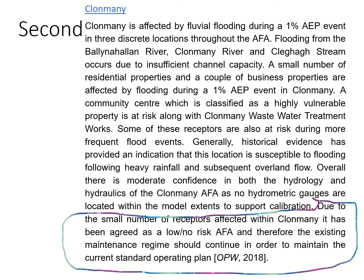So the second reason that I want to put to you why we need a nature-based solution is provided at the end of this paragraph written about the town of Clonmany by the Office of Public Works and published in 2018. And I'll just bring your eyes down to the bottom of this large text, where it says that due to the small numbers of receptors affected within Clonmany, it has been agreed as a low or no risk area for further action. And therefore, the existing maintenance regime should continue in order to maintain the current standard operating plan. So nothing's going to happen in Clonmany to assist in mitigating the effects of the floods.